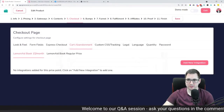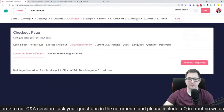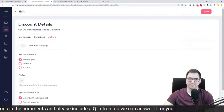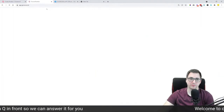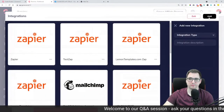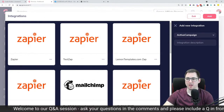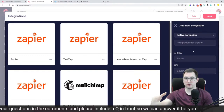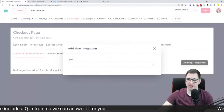Before you actually do this, you would go into your account and my integrations, and then you actually connect. Let me just do that here. Go into your account, you set up your integration, here we go. ActiveCampaign, Aweber, Campaign Monitor, anything really from here. You set up your ActiveCampaign API key and the URL, and you connect your account with Groove. Once that is done, then it's going to show up over here as an integration.